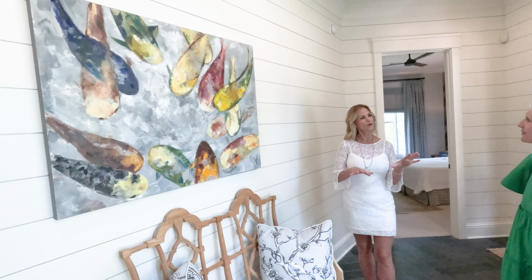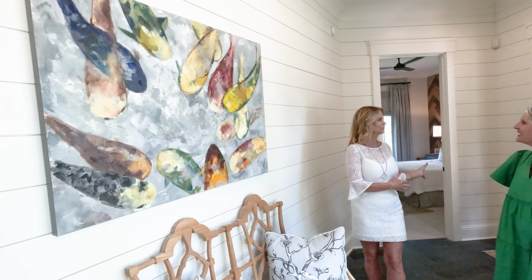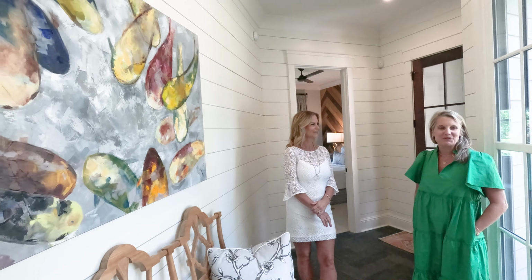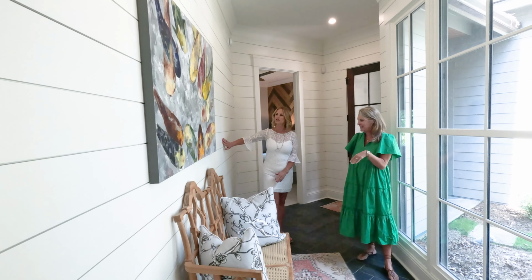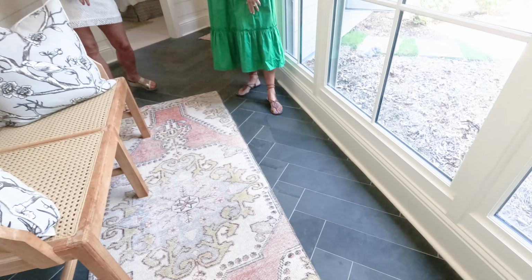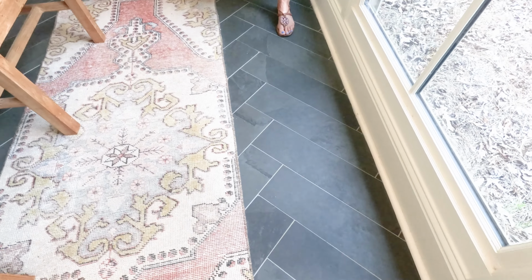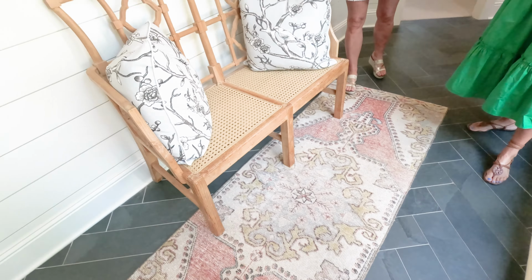So this little, what do you call this room? Like a little vestibule that goes into the guest room? It's just a fun little spot that we wanted to do something just a little bit different with the shiplap and the black slate floors. Oh yeah, so different flooring from the rest of the house. I love that. Yeah, and saw this fun little bench at a store in Athens and brought that home.